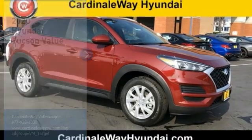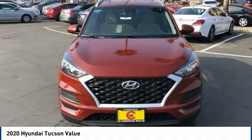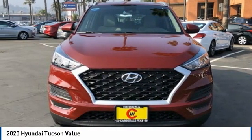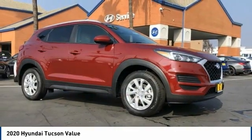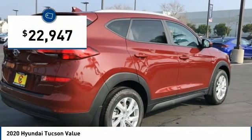And take a look at the 2020 Hyundai Tucson. The Hyundai Tucson is Hyundai's first CUV to be designed in Europe. Tucson takes the boxy utility vehicle and transforms it. With flowing curves, graceful lines, and style to spare, it's the future of the crossover and is priced below $25,000.